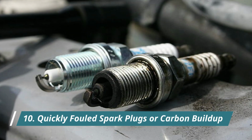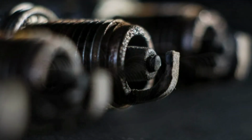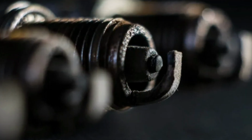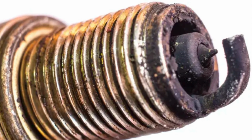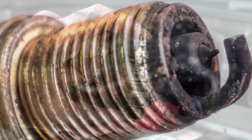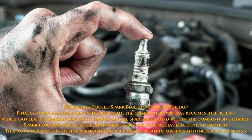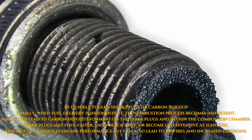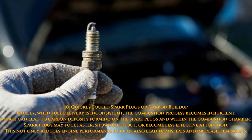Number 10. Quickly fouled spark plugs or carbon buildup. Finally, when fuel delivery is inconsistent, the combustion process becomes inefficient, which can lead to carbon deposits forming on the spark plugs and within the combustion chamber. Spark plugs may foul faster, show black soot, or become less effective at ignition. This not only reduces engine performance, but can also lead to misfires and increased emissions.